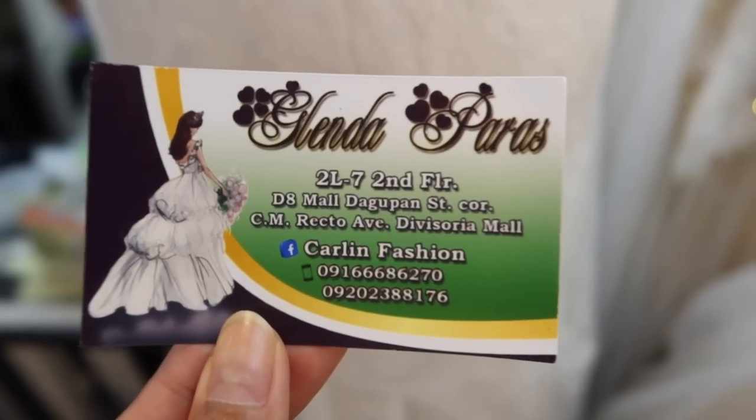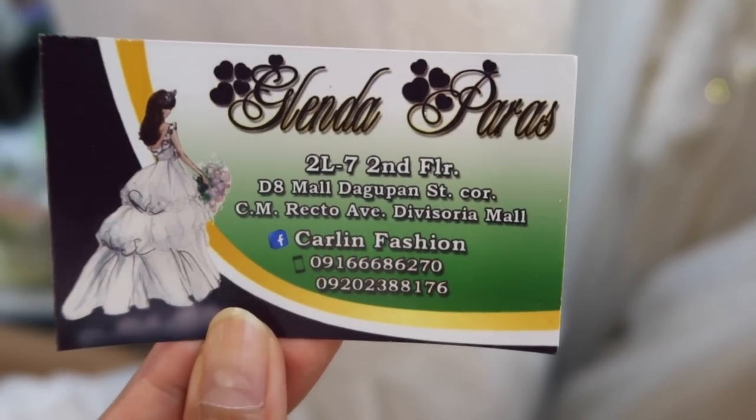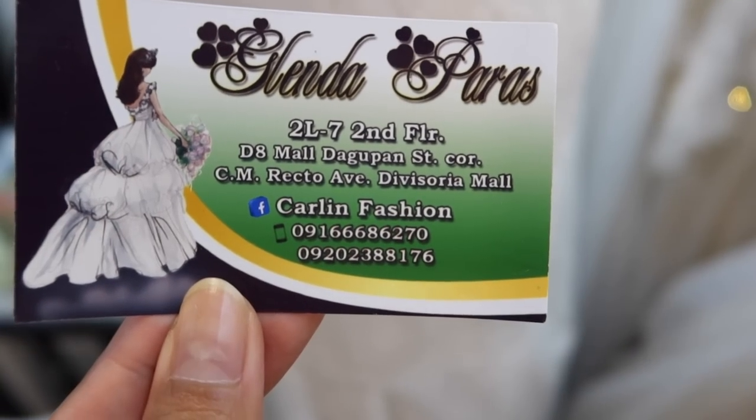Okay, so this is where I bought my gown. I'm gonna pick it up after 2 weeks. And it's called Glenda Paras, here in Dragon 8 Mall. Found the right wedding dress! It just felt right when I saw it. And that was actually the first one that I fit. Parang nag-hello talaga siya sa akin. But it's not the exact same dress. It's kind of similar to that. The one that I wore has a long trail and I don't want that since it's only a simple wedding. And of course, it's gonna be harder for me to bring it to Norway.